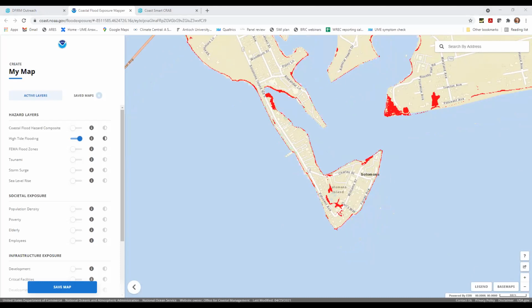One caveat or potential limitation of this is that it is based on national thresholds determined by NOAA. It's not locally specific. So just keep that in mind, that where it's showing red, there isn't necessarily always going to be flooding during high tides, but it's a general indicator that those are places where that might be a concern.